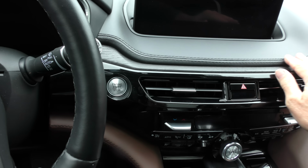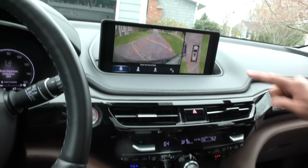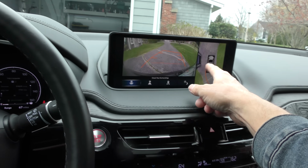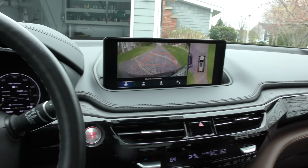Hand stitched leather. This, to me, is a much higher quality car than the Mercedes that costs 3 times as much. Look, it's got the 360. There's a matrix. You can get different views. I mean, this thing is really tricked out. And unlike the Mercedes, none of it's broken yet.